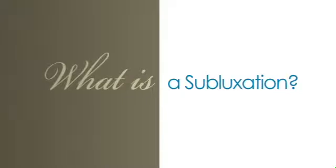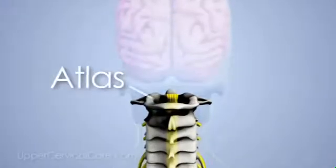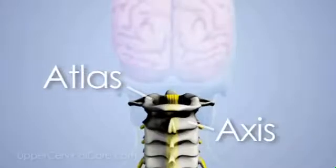What is a subluxation? Well, don't be concerned about the technical term subluxation. It just means that there's a misalignment of one or both of these top two bones in the top of your spine, the atlas or the axis. So you don't have to be concerned about the term.